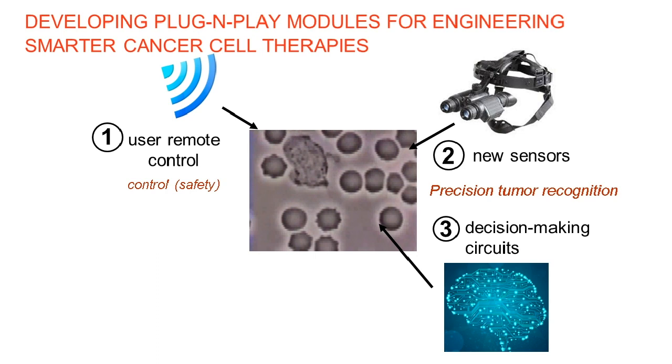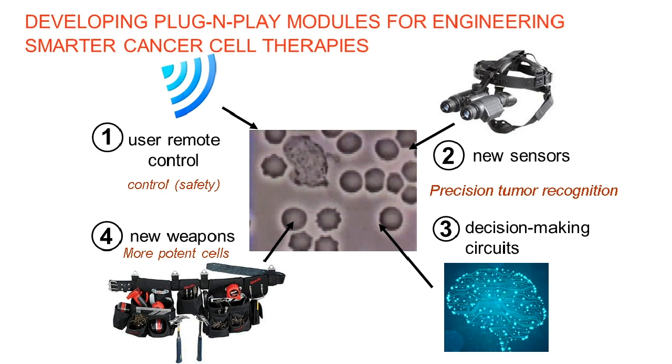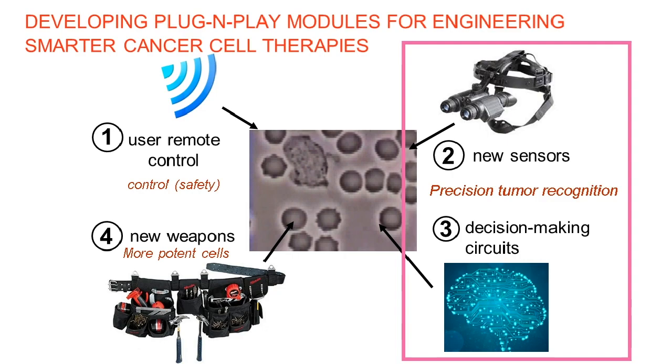In addition, we're also working on giving T cells more weapons and more capabilities, such as being able to remodel a targeted solid tumor microenvironment that's suppressive. I'm not going to talk about that today, but instead I'm going to focus on this issue of increasing tumor recognition precision.